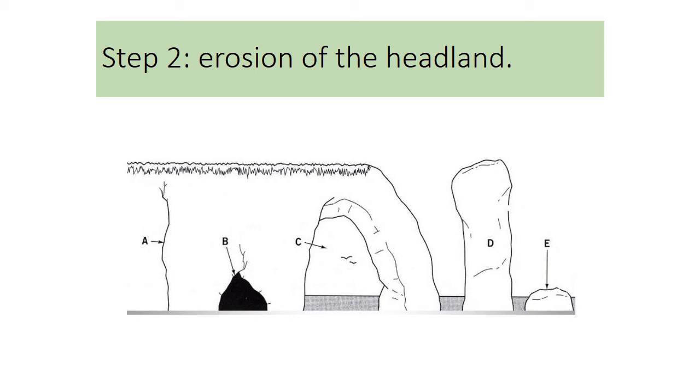cliff. But you also have the processes of weathering, which we talked about in a previous lesson, happening at the top of the cliff. So, for example, biological weathering, where the roots of trees might be penetrating into the rock and causing the rock to crumble. And if you want to look at my daughter Daisy's Bites about geography, she explains biological weathering there.